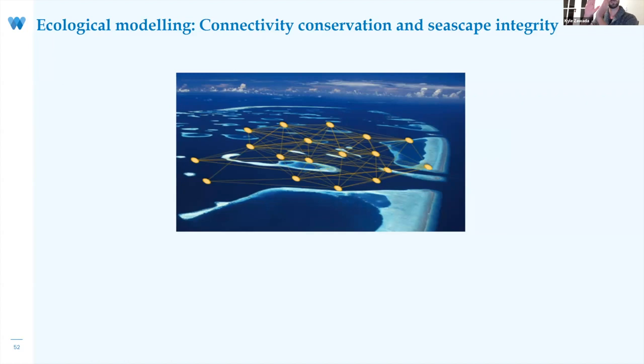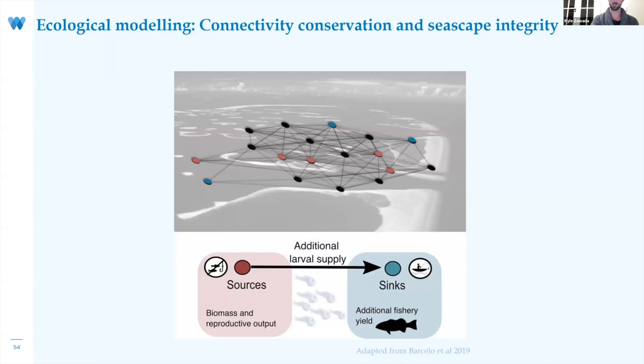What we can do with biophysical modeling and with genetics modeling as well is start identifying these different sources and sinks. This is a very key concept. So here, from a fisheries perspective, sources are areas of habitat where all the reproductive output actually gets spread out across the seascape. So fish will spawn and that larvae can go to one of many different areas. And then when those larvae settle there, they grow up into adults and they're replenishing the fish stocks there.